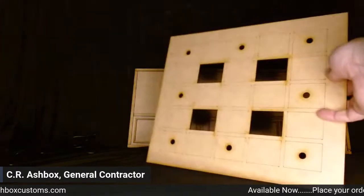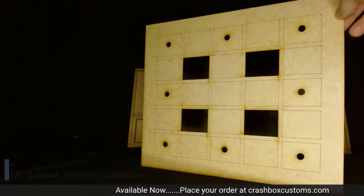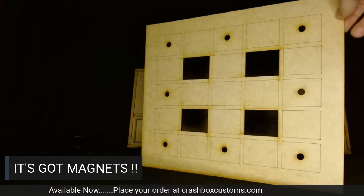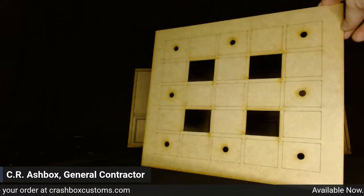What kind of hardware is that? I'm sorry? What kind of hardware would that be? So magnets, hinges, doorknob. Cool, that kind of hardware.